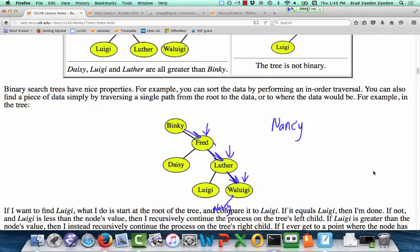So then Nancy is less than Waluigi, so it ends up as a left child. Okay, let's say we wanted to insert Cat. Where does Cat end up? Left of Daisy, because Cat is greater than Binky, less than Fred, and less than Daisy. So that's how we do insertions. Okay, pretty simple.